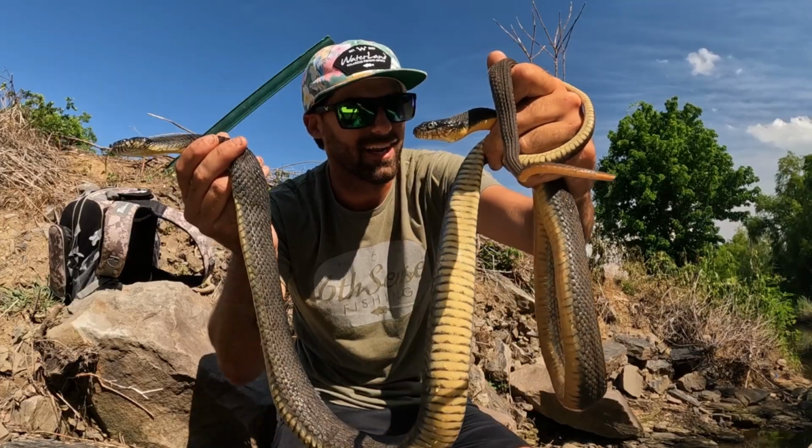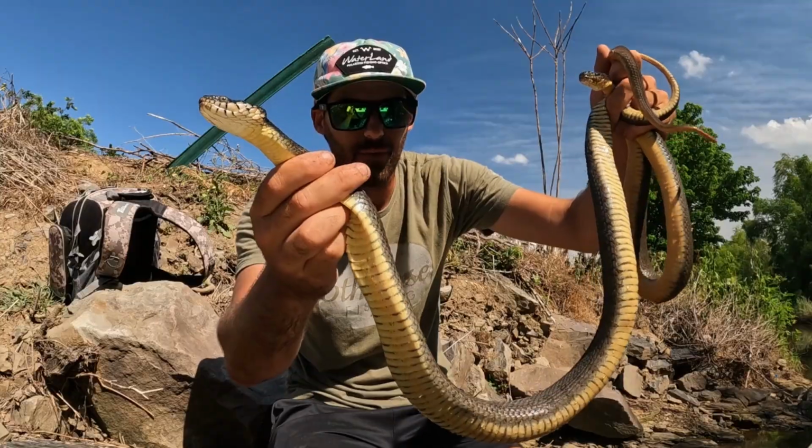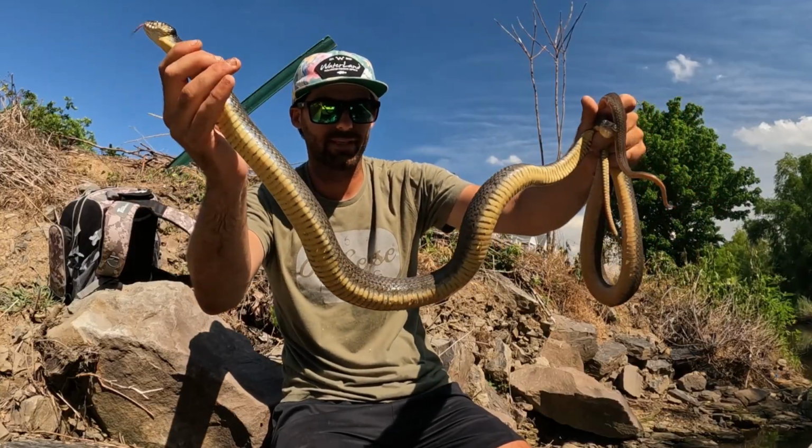I actually ended up having an audience. I kind of freaked him out a little bit, but that's okay. I think they enjoyed it. Anyway, as you can see, this is the plain-bellied water snake. He has that really bright, uniform, kind of yellow, creamy belly. Beautiful snake. This is a big one. That's why I was so excited to catch him.